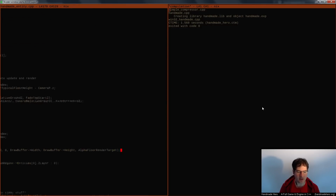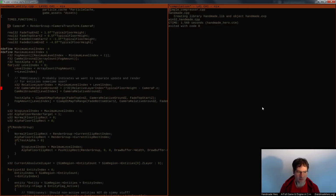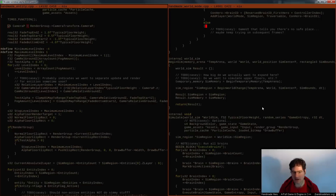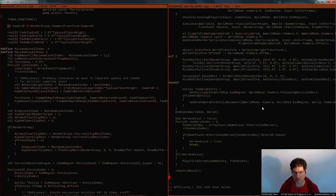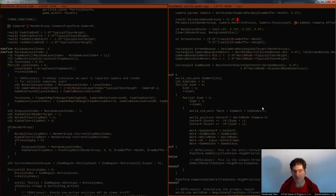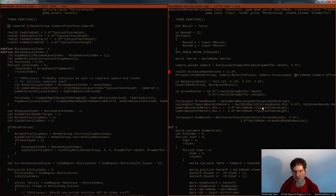But for now, I think that should have still been working, right? We should still have been able to use the camera P there. That shouldn't have been causing us any problems, I don't think, right? So I'm guessing, and I don't actually know, but all we really need to do is just restore to our offset system the concept that we had a basis of 11 meters before. So this distance above ground is, right, this is not in there anymore.